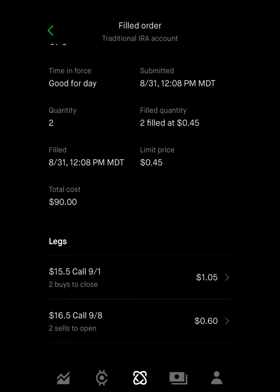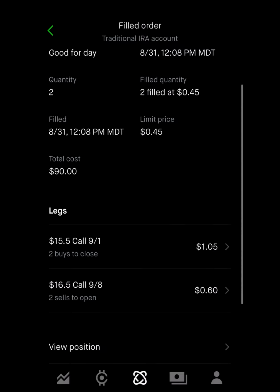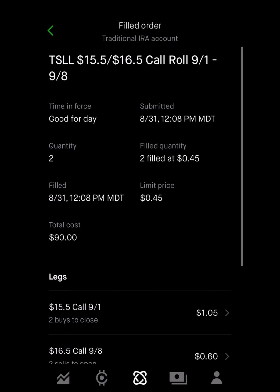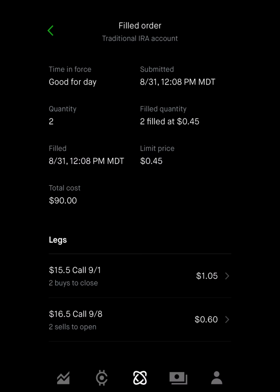And I also have some odd lots that I can sell off as well, and we would collect the difference on that. Now, what we want to actually happen is we want Tesla to be under the 16.5 or right around the 16.5 on 9/8, and then I'll be able to roll that call out or sell a new call for even more premium. But what I wanted to do is get out of the money, and a lot of the times if a stock really runs, especially when you're using a 1.5x ETF, you want to get out of the money as fast as you can, and this is the way I did it, right?